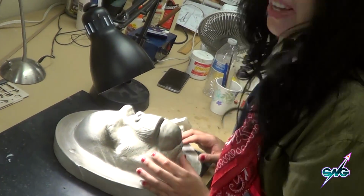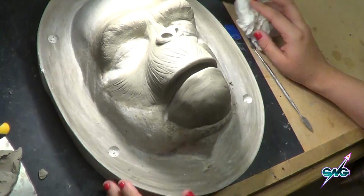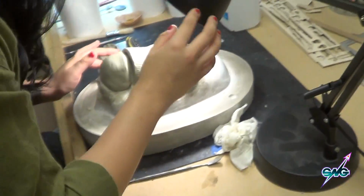What do you think? You like it? It's starting to look like it more now. Yeah. Now that has the bottom part. Yeah. Mouth. Yeah. Oh yeah, it definitely does. Oh boy, I can't wait to get a bunch of stuff stuck to my face again. That's terrific.